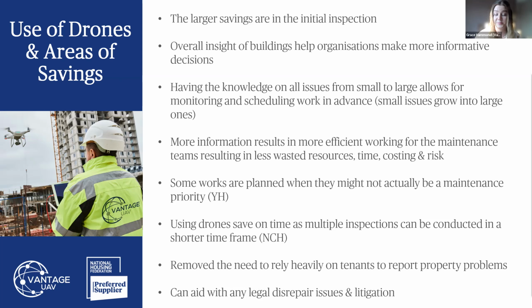Drones remove the issue of relying on your tenants and customers to come forward to report those issues, some of which can have a knock-on effect. So using this technology is an extremely proactive method of performing those inspections. And that is helping tenants, saving time and overall cutting down those costs.